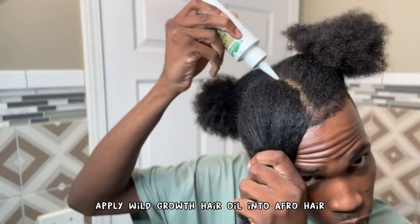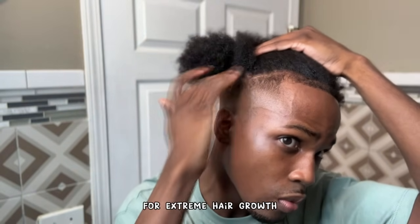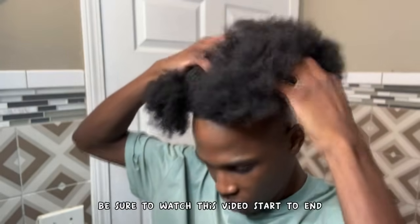Oiling your scalp provides your scalp with moisture and nutrients that help your scalp to stimulate and produce fuller, faster, and thicker hair growth. It's very, very important to take care of your scalp considering that's where your hair actually grows from.